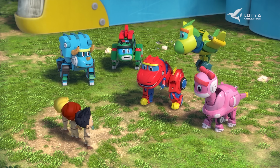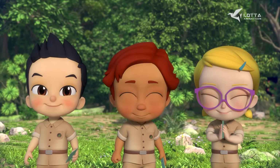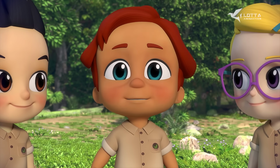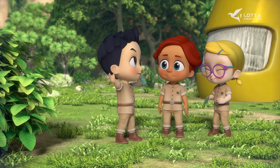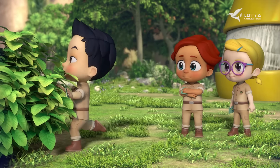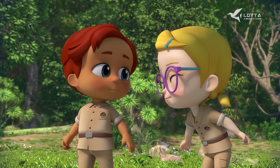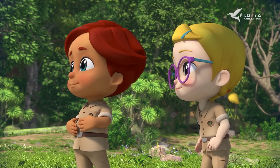Did you enjoy today's exploration? I've seen my favorite horned dinosaur, Triceratops. Triceratops' horns are amazing. They can take down big trees, too. I guess Andy likes leaves like the Triceratops.